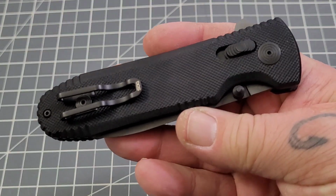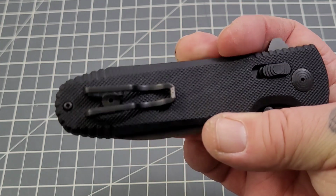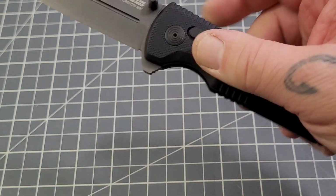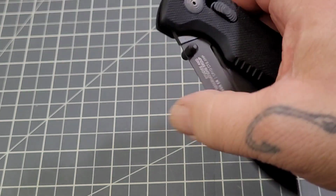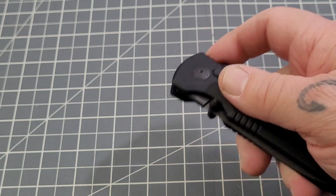I know I've talked about SOG in not too positive terms in the past. The Terminus XR I really enjoyed. Reversible pocket clip, kind of that short. It's trying to be deep carry, but it's not. But the XR lock is very smooth. Thumb studs, flipper. Just an overall not a bad knife.